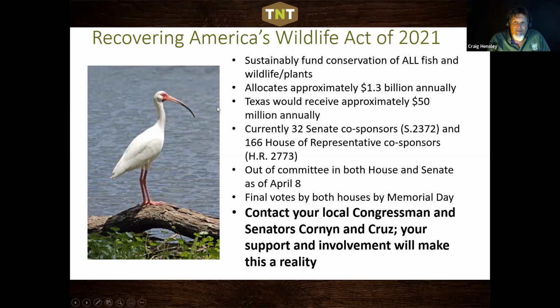What I have learned through this process is that only 10 phone calls to one of these folks' offices will get them to pay attention. That's all it takes. If you care about conservation, if you care about the future of wildlife and plant life in the state of Texas for not only you, but your future generations, this is a game changer. There's nobody that disagrees with the fact that this is a game changer for conservation of all species, and not just our game and fish species that we typically hunt or fish for.